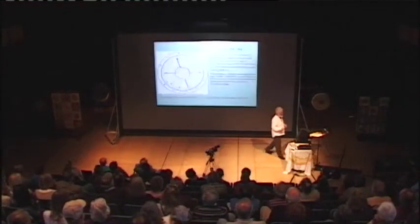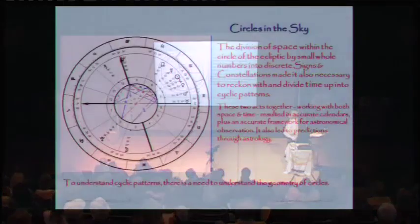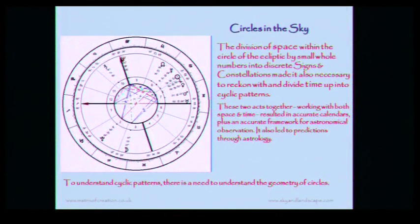And so that leads me on to astrology, which is, I mean, it's rubbish, isn't it? Because Brian Cox said on Sunday night. But, you know, again, we're into time and space. And the signs and the constellations made it necessary to refine measurement and produce star charts. And however crude some of those early ones may have been, and they weren't that bad, there's clay tablets that weren't bombed by the Americans that still survive that are pretty accurate. These two acts together, working with both space and time, resulted in an accurate calendar, plus an accurate framework for astronomical observation. It also led to predictions through astrology, and I'm not here to talk about astrology, but that's a chart of 9/11. Okay. I won't let you analyze it.